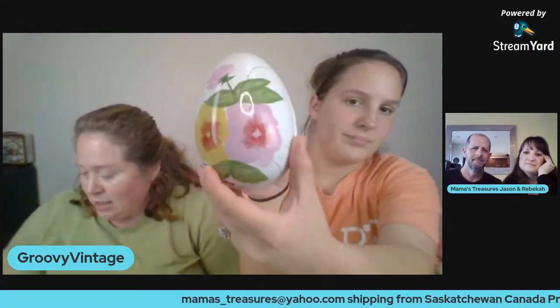Then the incense bowl. The incense bowl. $4, number 20. The swan was $8, number 6. And then this egg trinket dish was $4, number 4. And that is it.